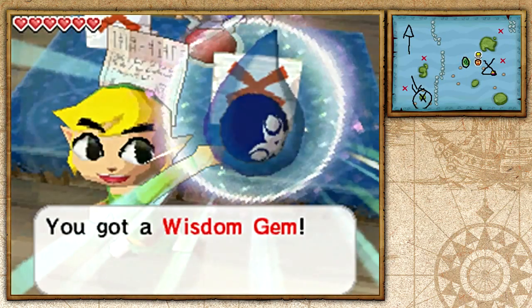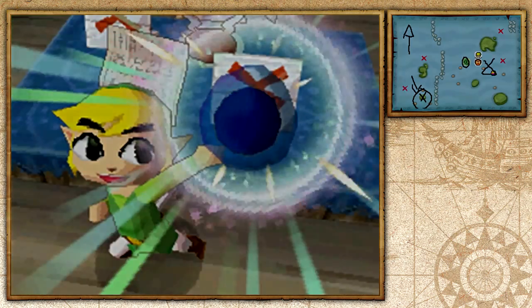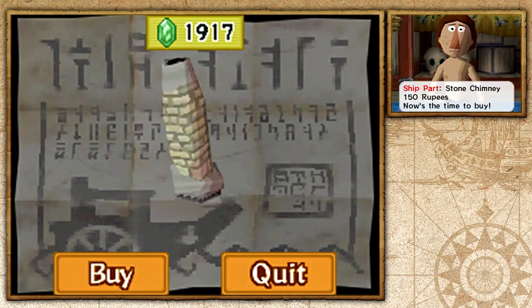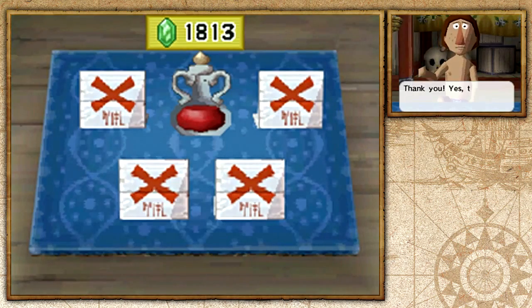The mask beetle, which is like the mask shop, I believe he sells a piece of heart for 1,500. I should have enough if I don't buy anything else right now, but I think I'm going to buy this stone chimney because it looks rather dandy. So yeah, I don't really care. I'll go on a shopping spree. Who cares? I have a lot of money.